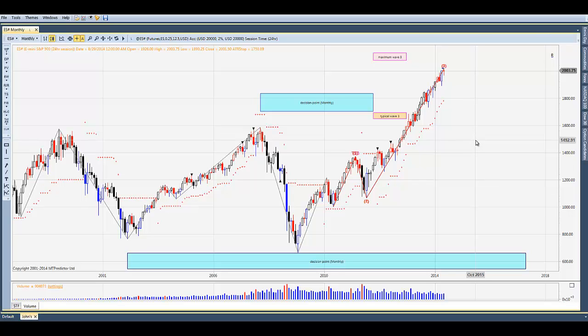This is the MTPredictor weekly market update for September 21st. I've got a lot of stuff to cover, a lot of different charts to look at, and I want to try to get done as quickly as possible.